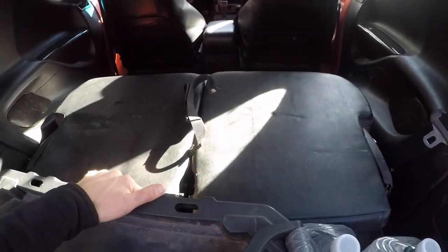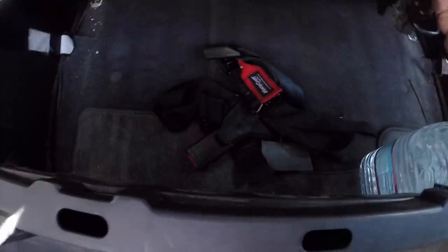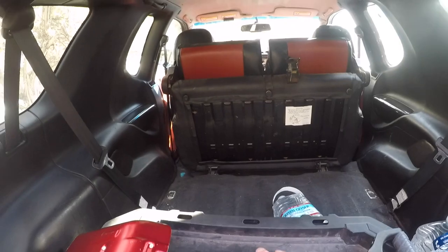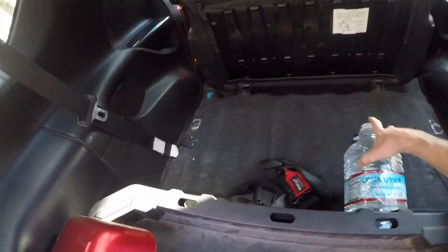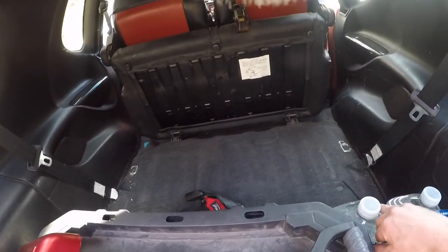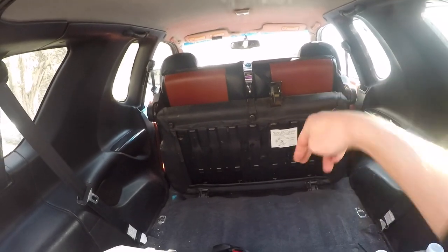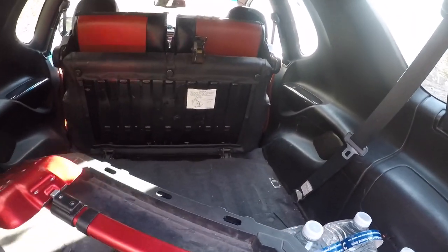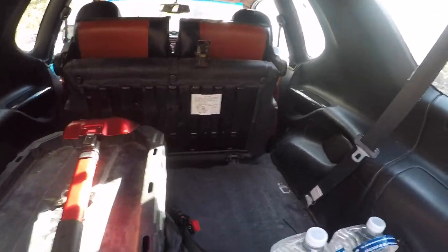And then there's a little lever you pull, and then it just rolls forward there. And then there is a strap on the front of that that will lock it to the floor so that it doesn't fall back on you. So I'm gonna leave that up since I'm putting stuff back in here.